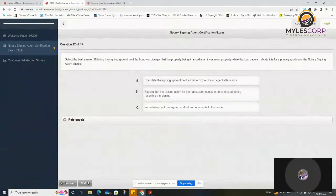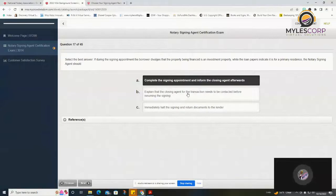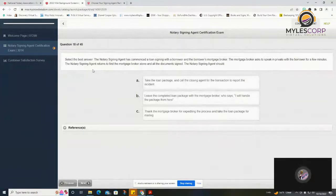Select the best answer. If during the signing appointment a borrower divulges the property is financed as an investment property while the loan papers indicate that it's a primary residence, the notary signing agent should complete the signing appointment and inform the closing agent. Or explain the closing agent for the transaction needs to be contacted before resuming the signing. Or immediately halt the signing and return the documents to the lender. We're going with A because I'm going to close it regardless. You know, I don't know. He might be talking too much. Maybe I don't need to know that. Again, I stay in my lane.